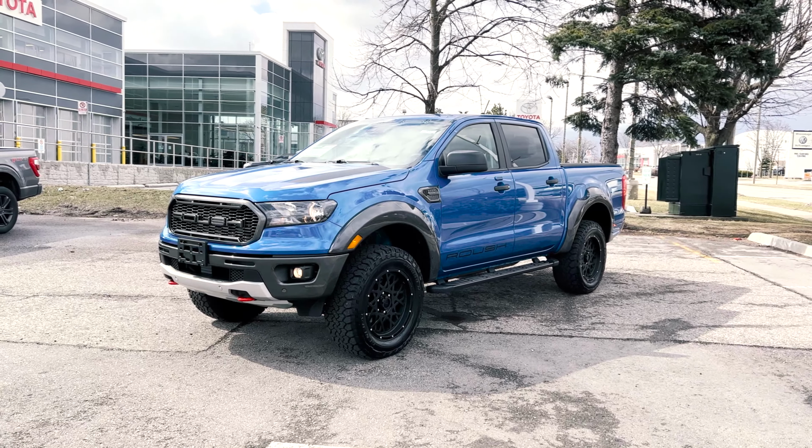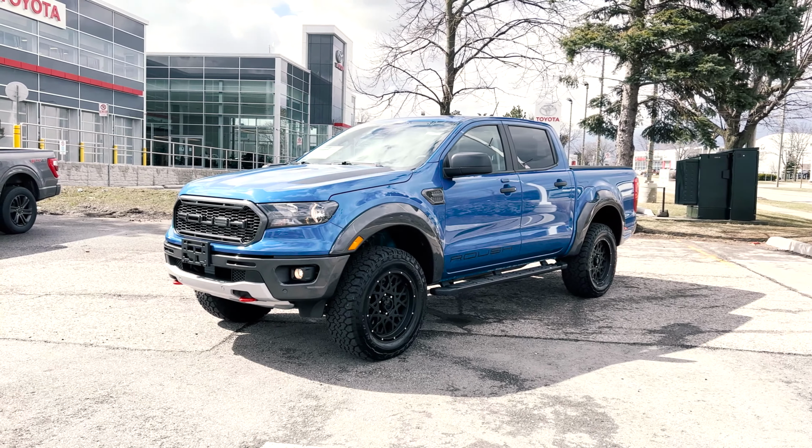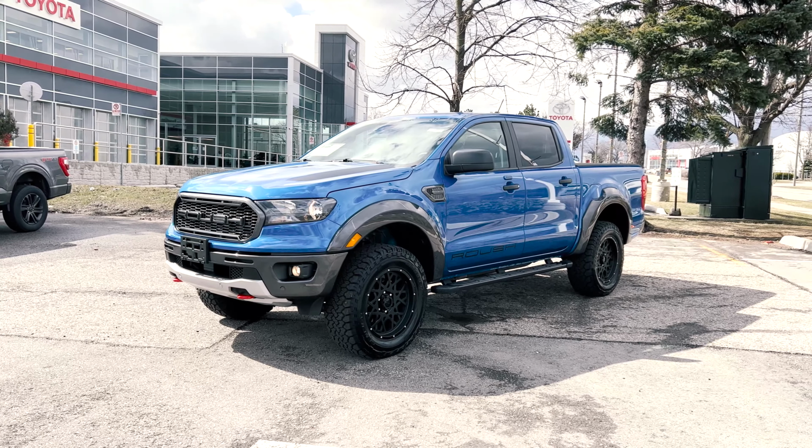What's going on, everybody? Jason here, and today I've got this 2022 Ford Ranger XLT with the Roush package.